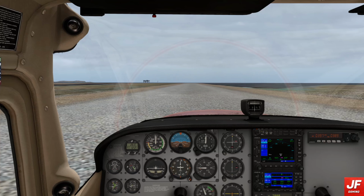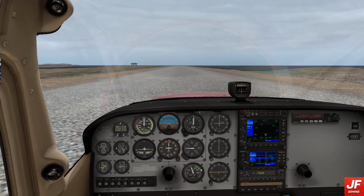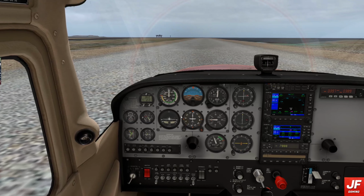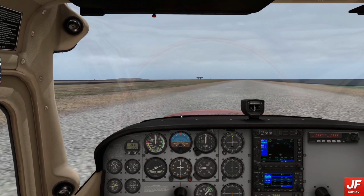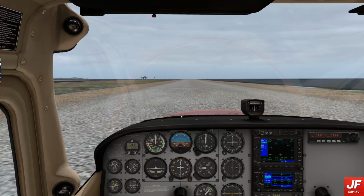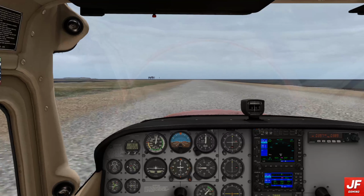Let's get this heading bug set. Just check the trim. No, trim needs to go back down. There we go. And lights are on, everything's good, plenty of fuel. Let's get cracking. Throttle to full. And oh, we're going off, we're going off. Come on, go. Let's go. There we go. Probably shouldn't have smashed the throttle forward, to be honest.